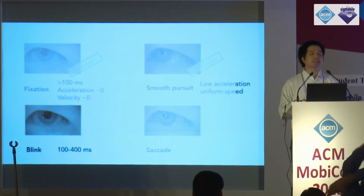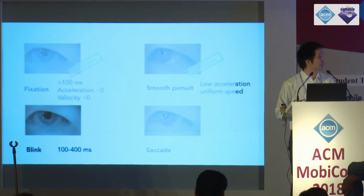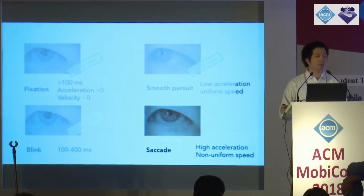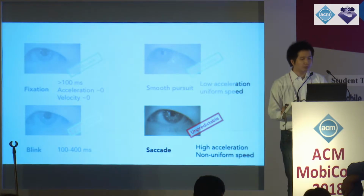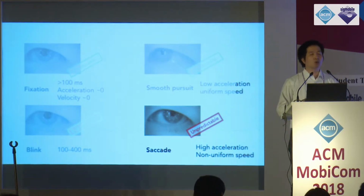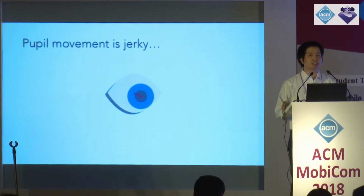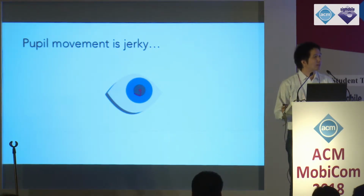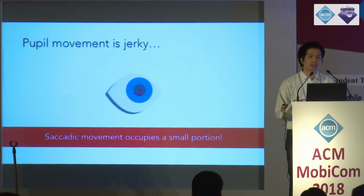For the blink, since the pupil will be covered by the eyelid, we don't need to track the position and the size. And finally, the saccade is a rapid eye movement with very high acceleration and velocity, so it is pretty hard to predict the movement during saccade. When we read something or watch something, our pupil moves in jerks. The actual eye movement is a series of fixation points with saccade and smooth pursuit in between. More importantly, only a small portion of eye movements are saccade.